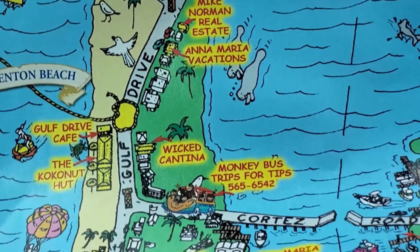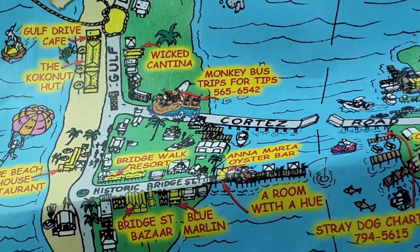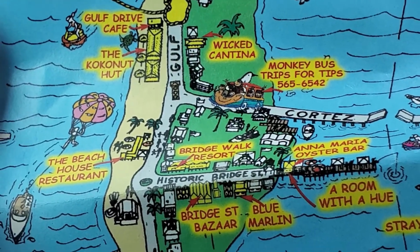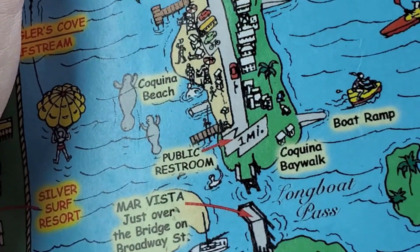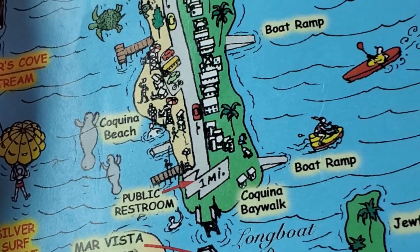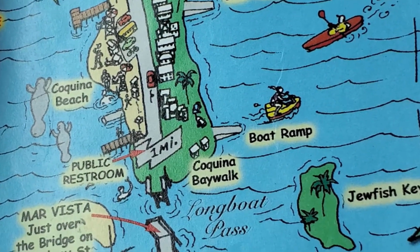That's the oyster bar that was at the end of that pier, and there's the beach where we were just now. So heading south, what do we expect to find next? Quina Beach, and then we'll check out Longboat Key after lunch.